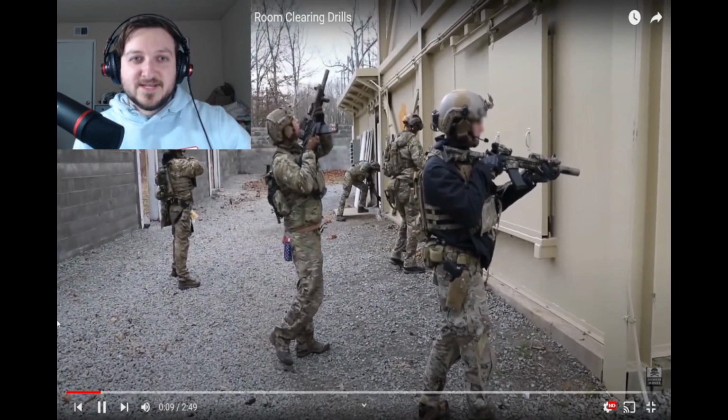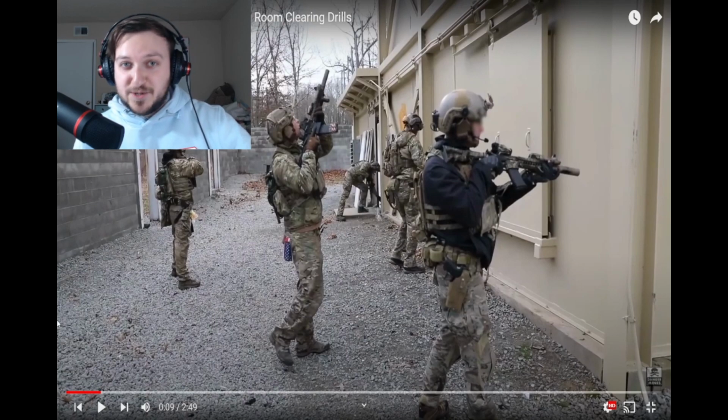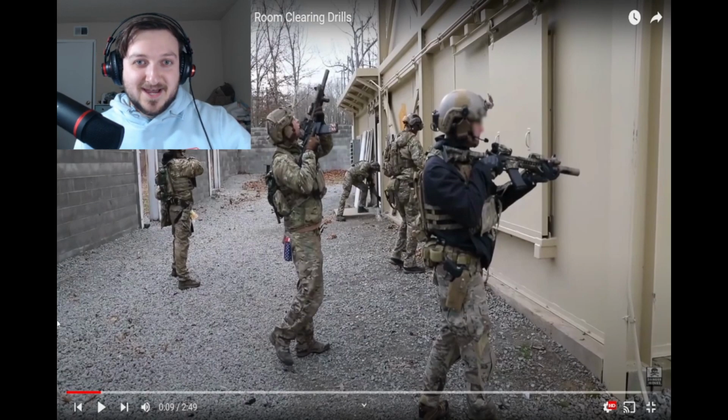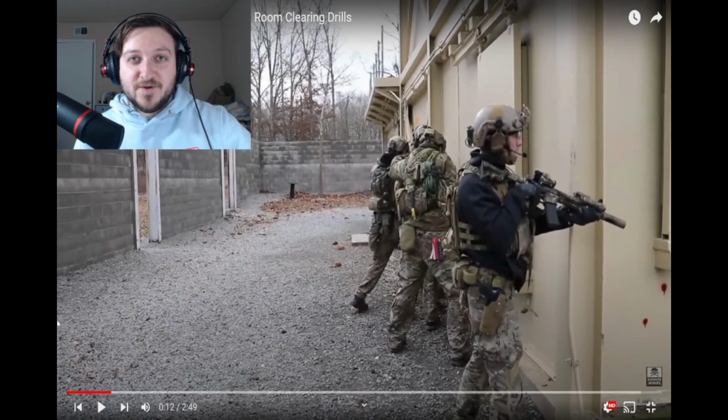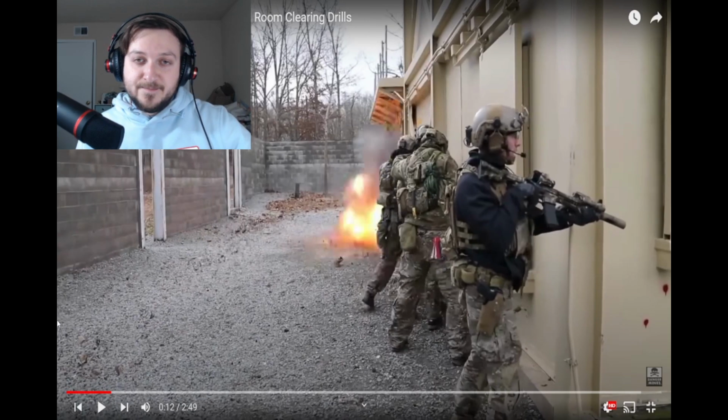Right off the bat, you'll see they're covering every single angle. They got your back, they got your top, they got your side. And you'll also notice right here, they are not touching the wall. They're really close to the wall because they have to protect themselves, but you do not scrape against the wall because you'll let the people inside know you're coming.